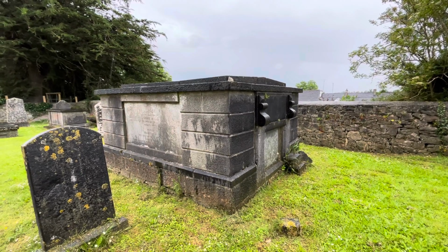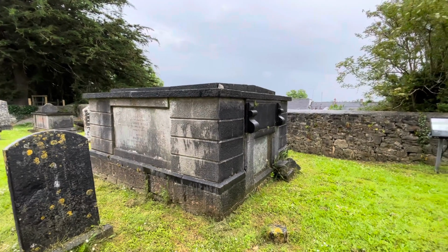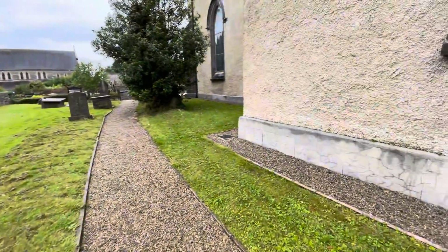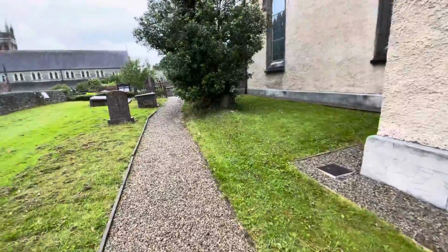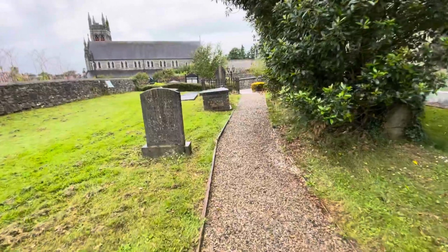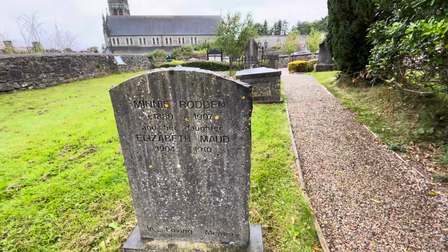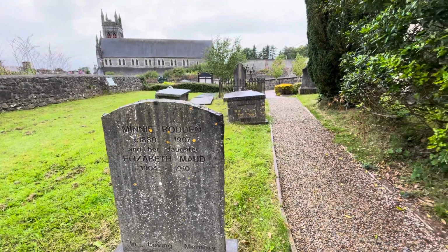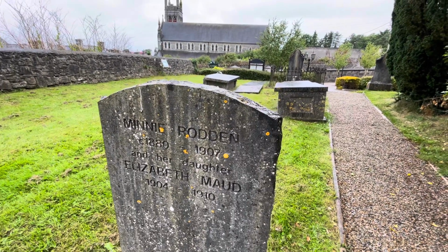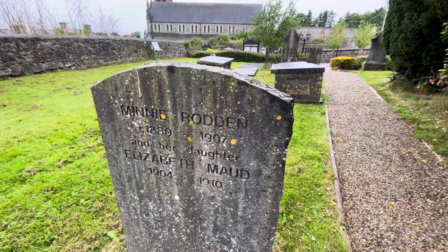Robert Wills, 1868, age 75. Elizabeth Maud. Maud is such a beautiful name. Such an old-fashioned name. Look at that. She was only 6 years old when she died. 1904 to 1910. And her mother died in 1907. Bless her, she was only 27 years old. Look at that.